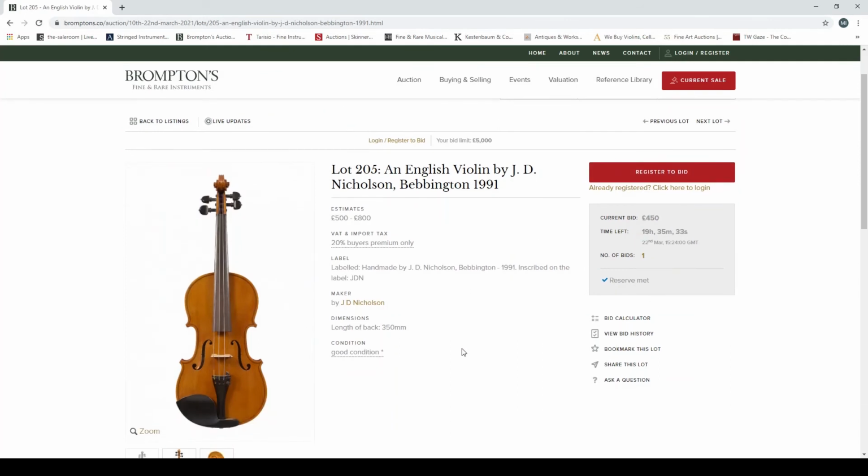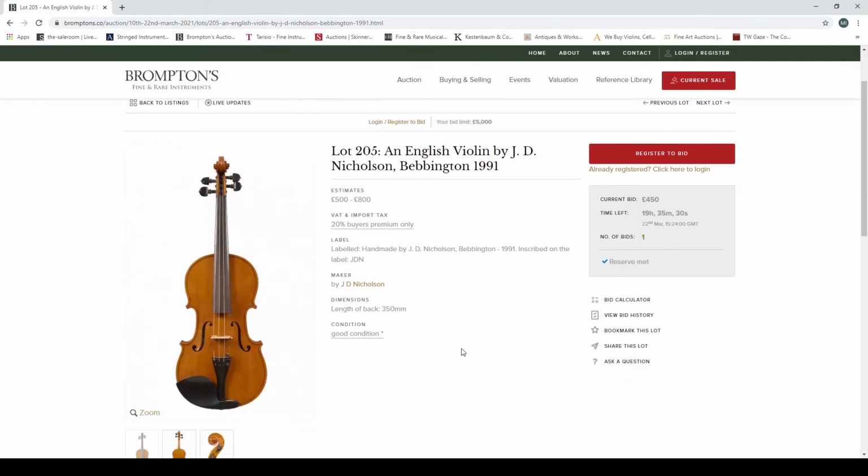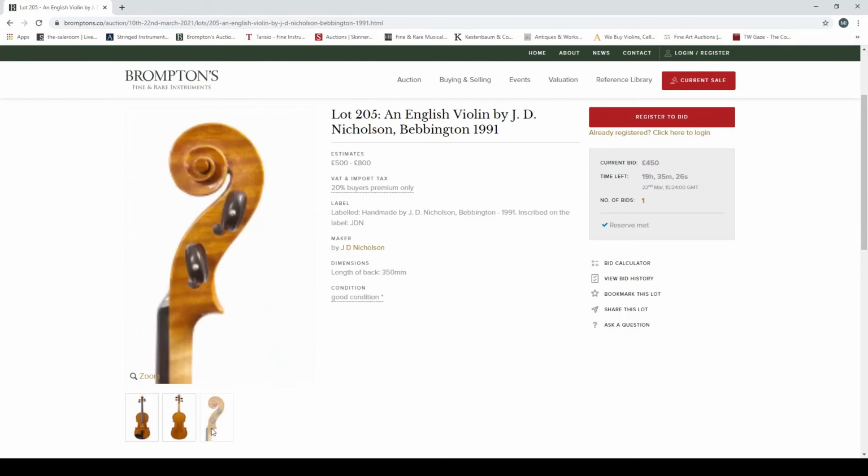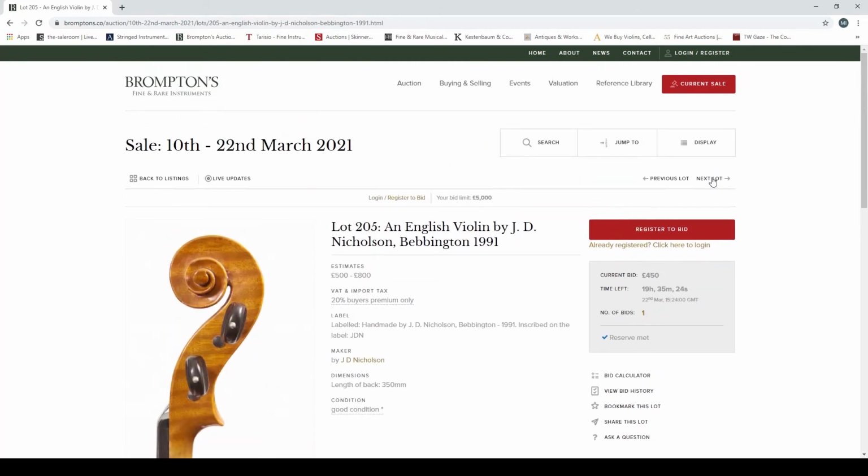An English violin by J.D. Nicholson, Bevington, 1991. 1 bid on that. Length of back 350. Okay.